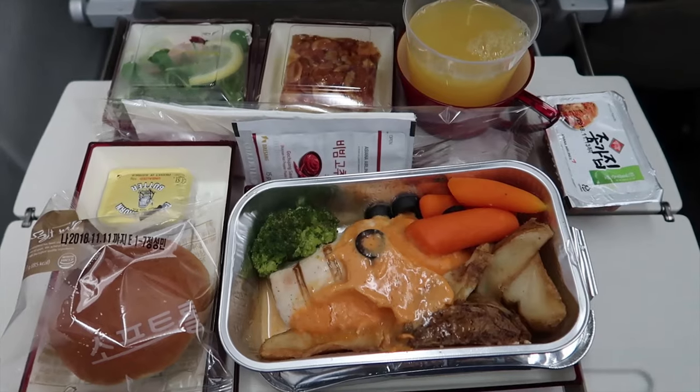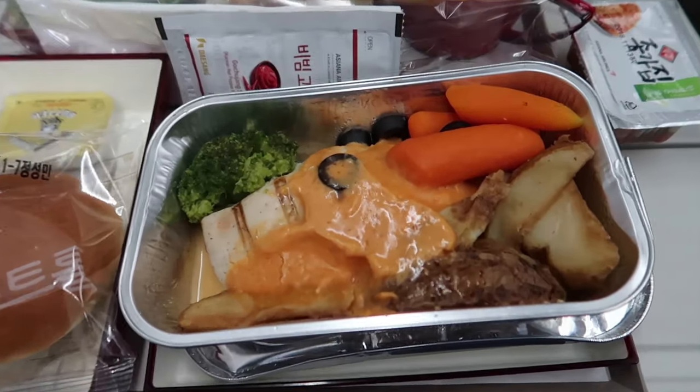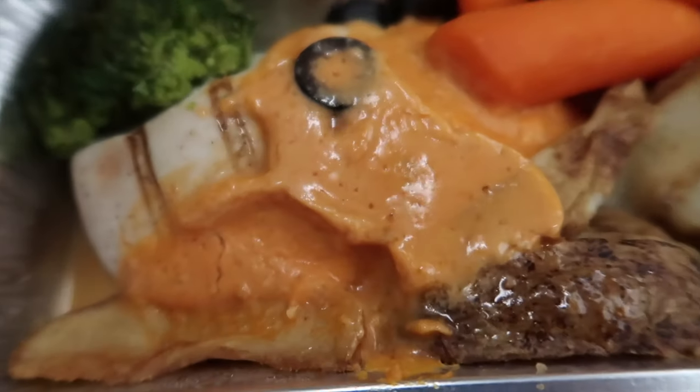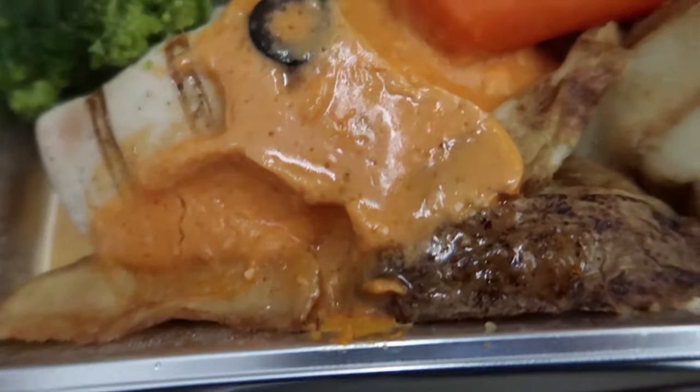Alright, so lunch is coming up very soon, so we'll see what they have. Hoping it's something good. Okay, now this is the meal that I got, which is the chicken meal. Unfortunately, I got the Western meal, which kind of sucks. But look at the chicken, it's sort of... I hope it's good. Like, it doesn't look that great to me.